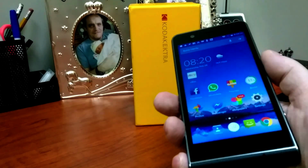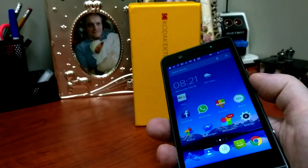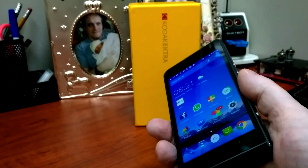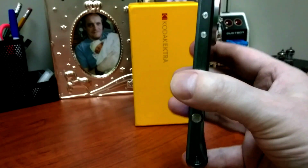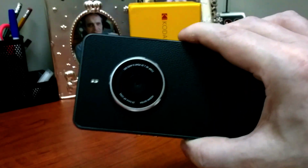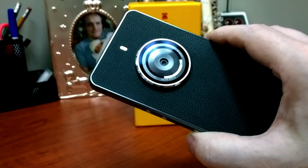It looks pretty unusual. So just with the spec, I will tell you that this is 5-inch Full HD. It has a Helio X20, which is a deca-core processor, clocked at 1.4, 3 GB of RAM, 32 GB ROM. It has NFC, 4G LTE, single SIM only. We'll take an SD card. It says up to 128 GB, I think maybe even 256. Main camera is 21 MP, and the front camera is 13.